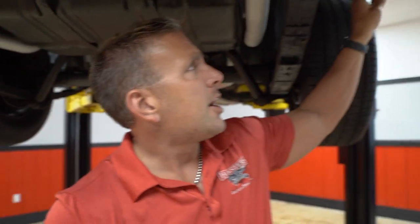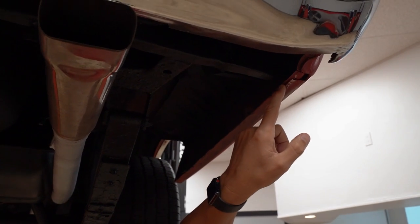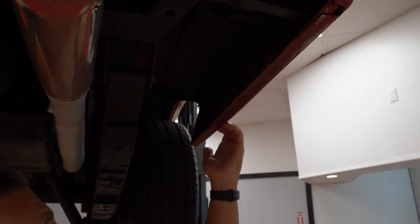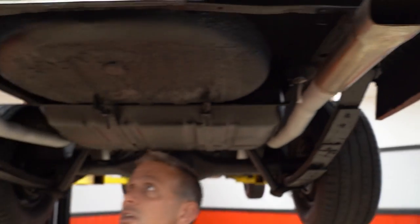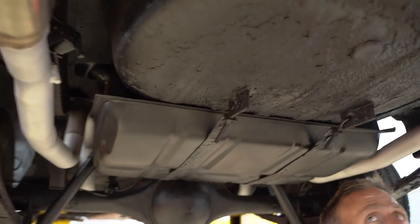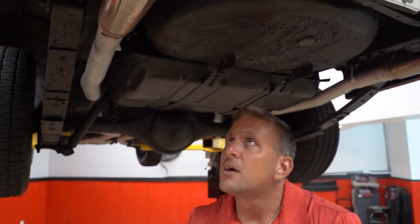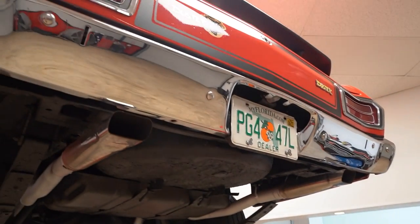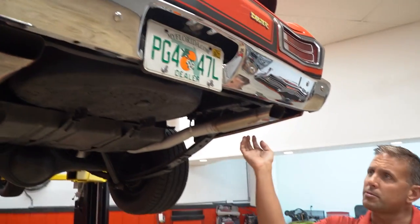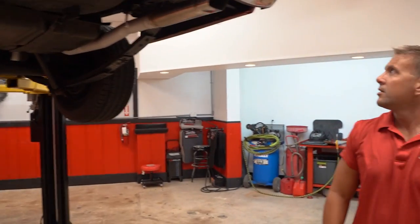When you feel the lips on the quarters there, see that's metal there and that's metal there. So that's two pieces of metal joined together there, the outer edge of the quarter and the inner skin. The bumper support there is all nice and solid. Pretty good looking car underneath. Look at the chrome at the bottom of the bumper there. Chrome tips that we showed you in the showroom. Pretty nice car.